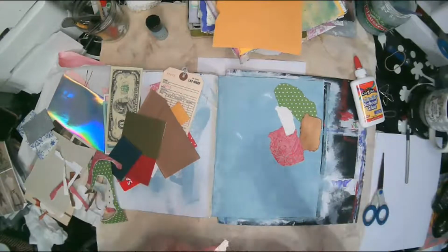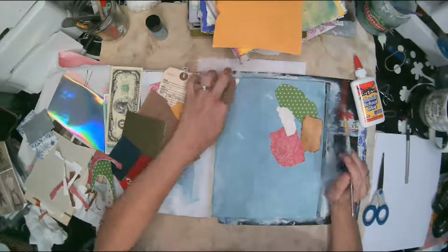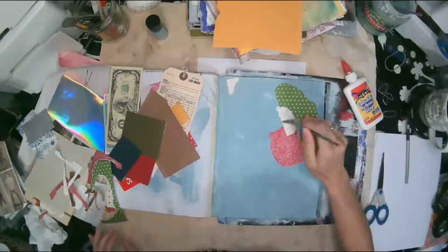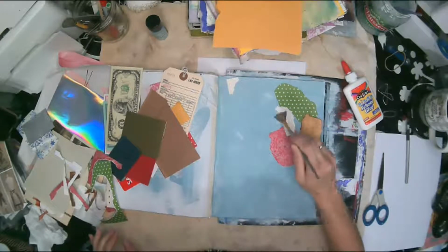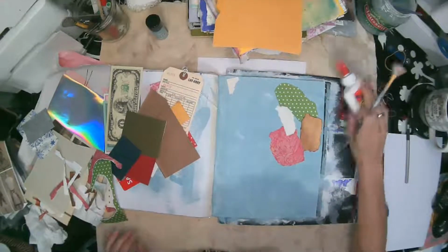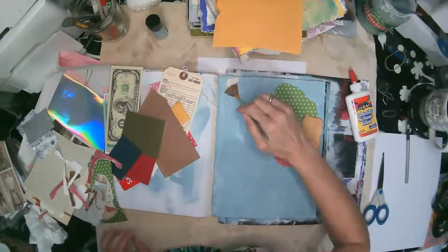I like this piece. We're going to stick this down, even though maybe I'm going to put glue over it. That's what I'm going to do. I'm going to glue you so that you don't know what happened. There you go. Now there's going to be glue on everything that I glue down because it's probably coming off.